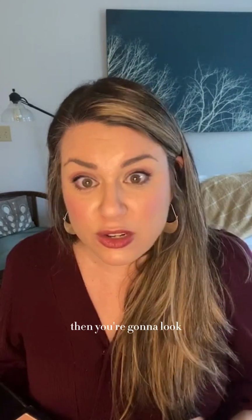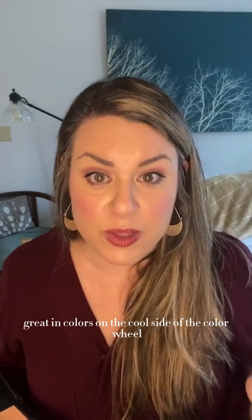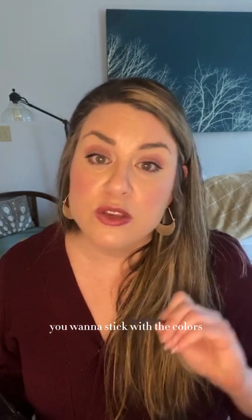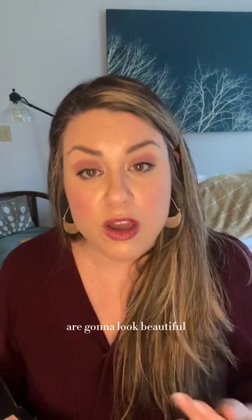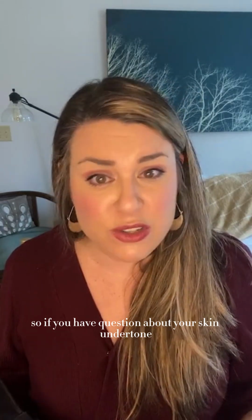And if your skin undertone is cool, then you're gonna look great in colors on the cool side of the color wheel. Your teals, blues, indigos, purples, plums, pink, you're gonna look beautiful in those shades. If you have a warm undertone, you wanna stick with the colors on the warm side of the color wheel. So your reds that trend orange, gold, yellows, lime greens, those colors are gonna look beautiful on a person with warm skin undertones.